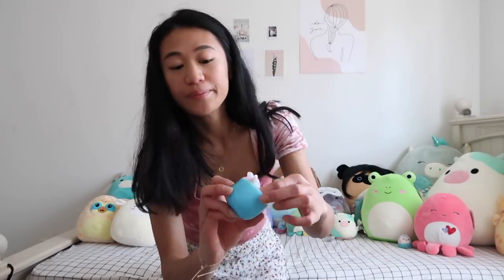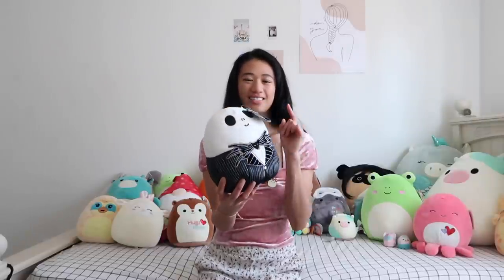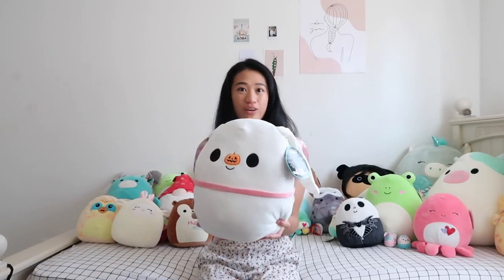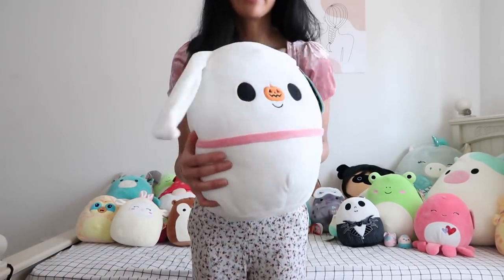Hey. The Catacorn. Now we're gonna move on to some Halloween ones. This is Len the Franken Bear from Walgreens. Jack Skellington. This is from Learning Express. Of course, what's Jack without Zero? So cute. It's like a big, big marshmallow.